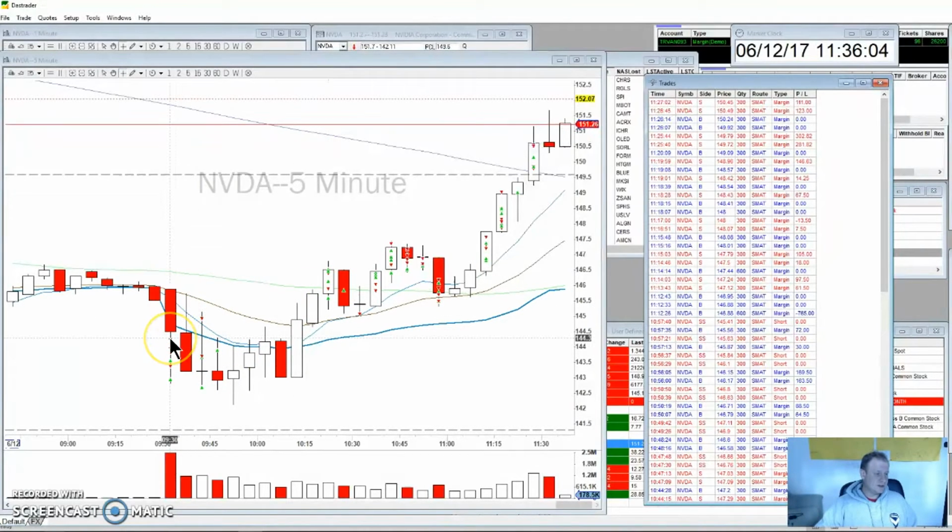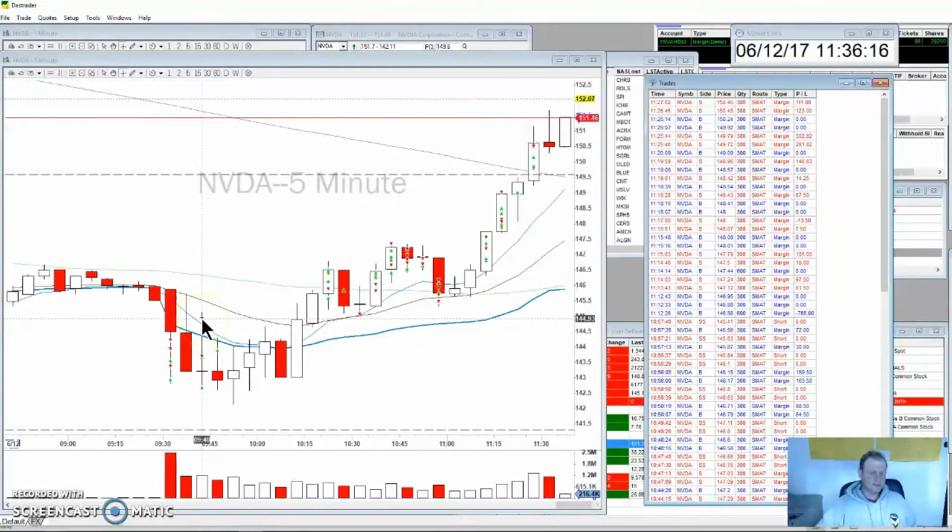So pretty much after the first 5 minutes, or even within the first 5 minutes, I started shorting NVIDIA. I covered really nice here in 2 lots, and honestly, that was my day almost done. Then I shorted again here, which is just perfect. I really timed this really well, if I can say that.